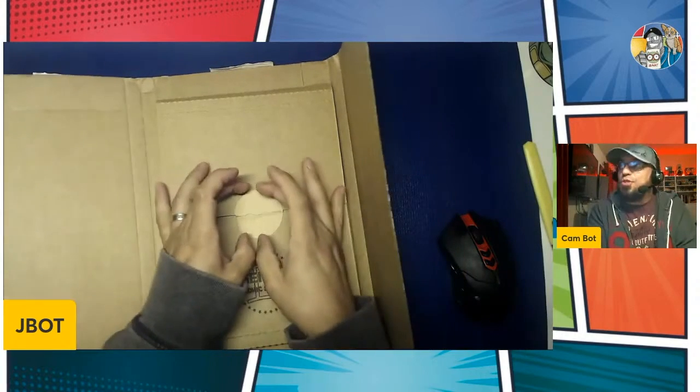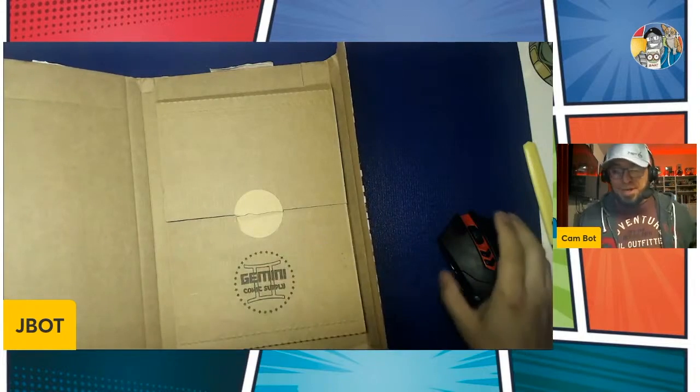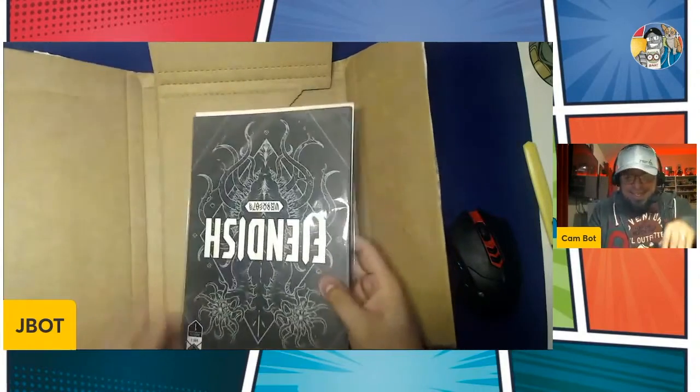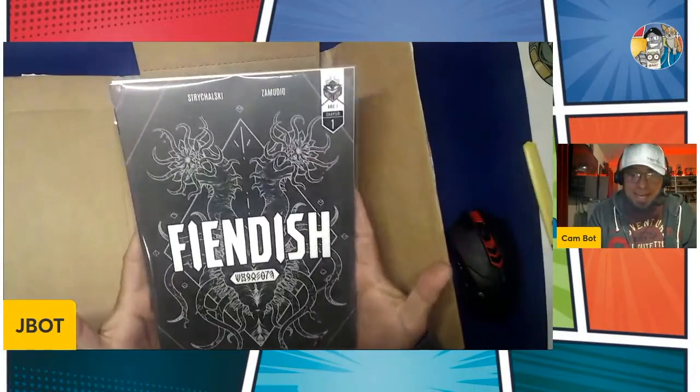She had a cool thing here, a cool sticker there, like a little Fiendish logo. That would have been pretty awesome. But then I would have been sad to cut it. Ooh, boy. Ooh. There we go. There is the book. Man, that thing is gorgeous. I got the black and white.